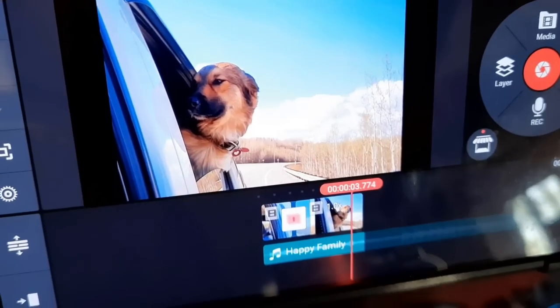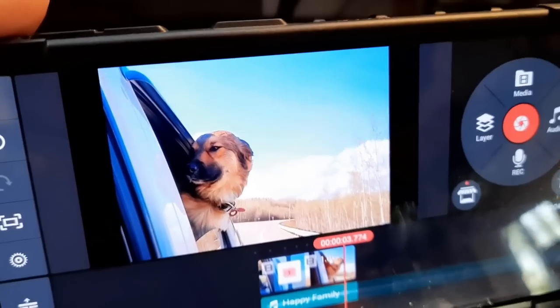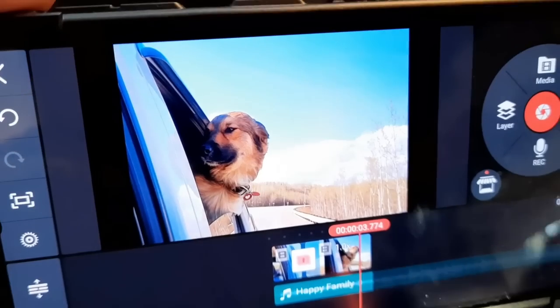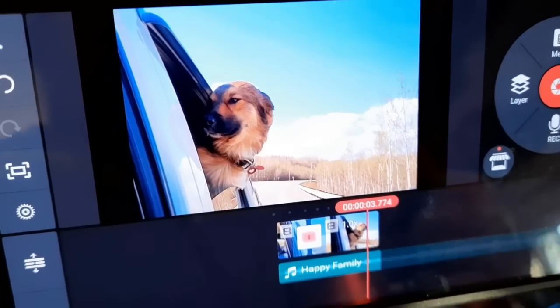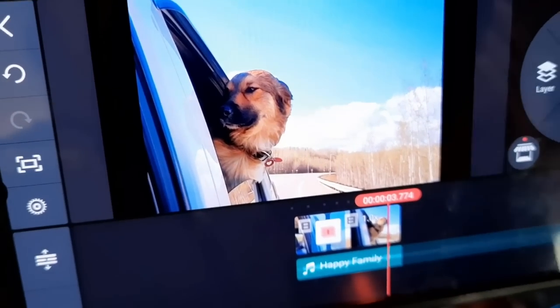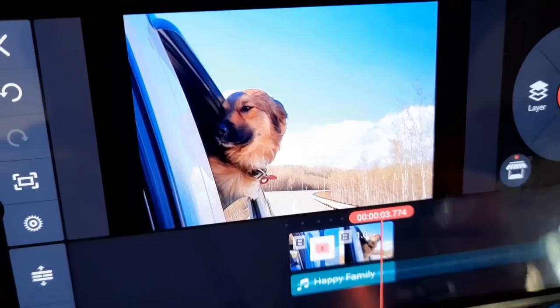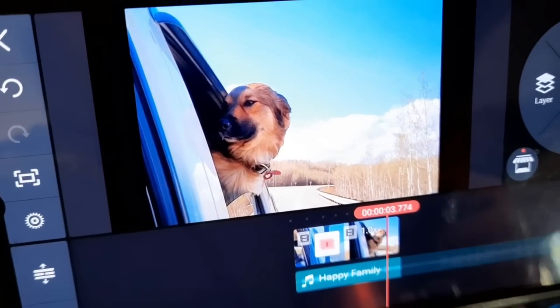So many things that you can do with it. It's a great little software. I highly recommend it if all you're working with is a phone, right? So Kinemaster is what it's called. Just look it up on your app store. I'm not affiliated with them or anything like that, but I do highly recommend that editing software if you're using your phone.